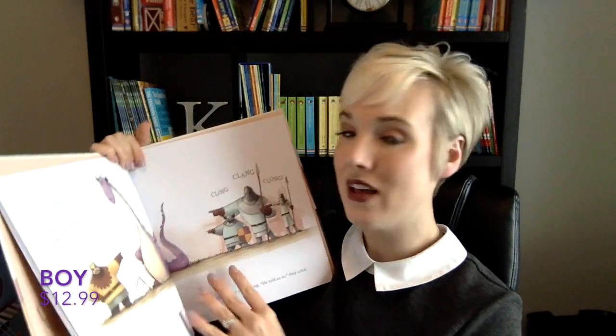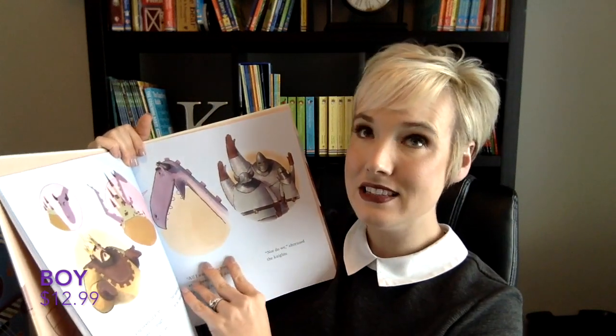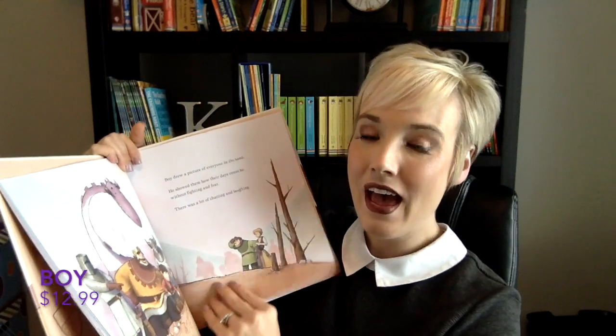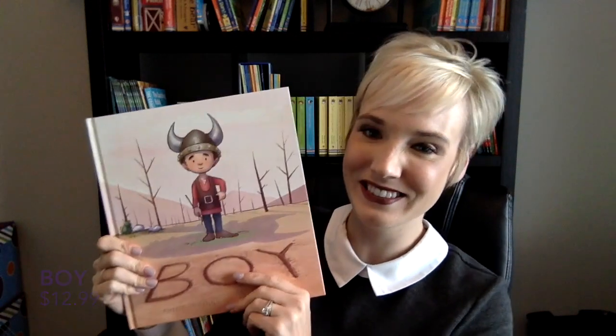It's a book about letting people see there are different forms of communication, that it's not always what you say with your words, but it can be with your actions as well. And it kind of opens kids to seeing things from a different perspective. So it's a great book with a great lesson.